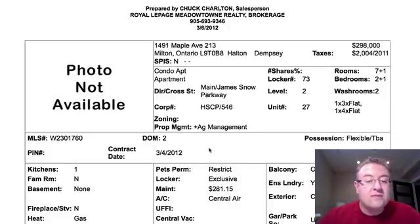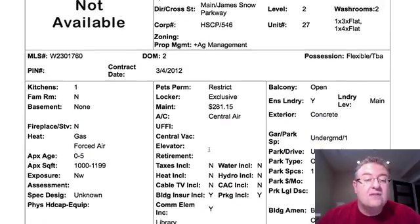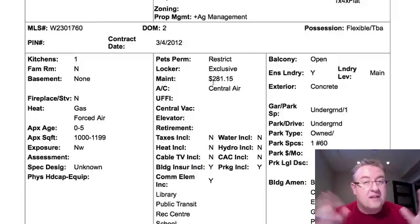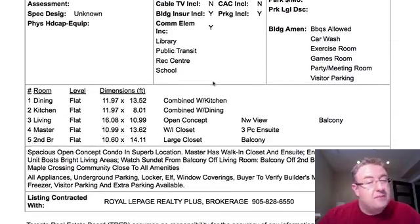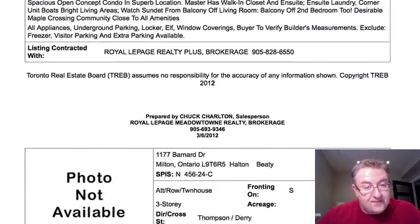It's got 2 washrooms on this one. We've seen these models go up in the threes, and so at $298, I think they're competitive. They look good. They might have a shot. Maintenance fees are very affordable, at least on a per square foot basis, about $281.15. And there's 1 parking space included. You'd have to pay your utilities on top of that, and it looks nice.